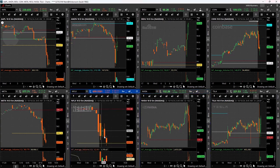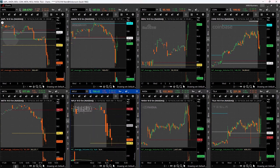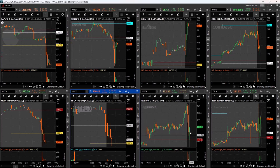Netflix, it's not really a push. I mean, it's got a little volume pop. I'm not going to take that one. Could bounce here, but I don't really like the price action in Netflix for a mighty 90 here. Yeah, Dark Avenger, I did one DTE. NVIDIA getting that nice bounce.